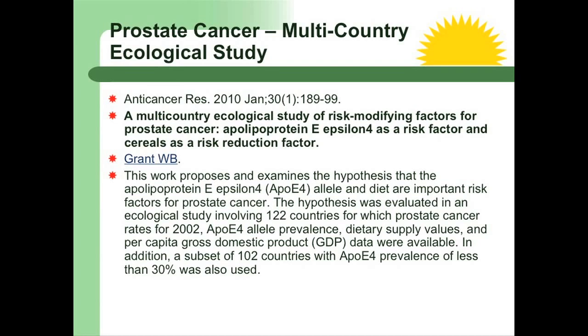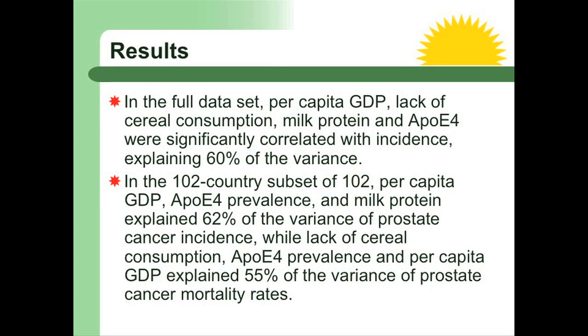So I hypothesized that perhaps the same gene that's a risk factor for Alzheimer's disease and coronary heart disease, apolipoprotein E epsilon 4, might be a risk factor for prostate cancer. I did an ecological study involving 122 countries using dietary supply values and per capita gross domestic product. In the full data set, per capita GDP, lack of cereal consumption, milk protein, and APOE epsilon 4 were significantly correlated with incidence, explaining 60% of the variance. In the smaller subset, excluding Africa, you got similar results.